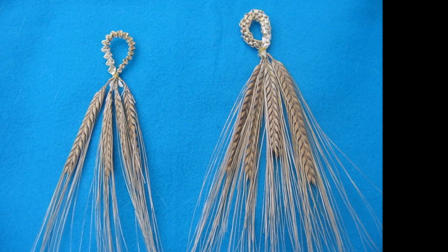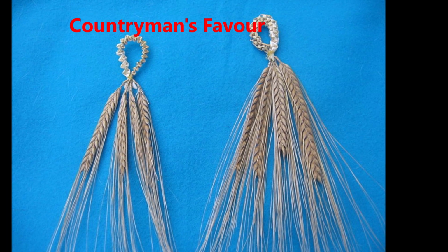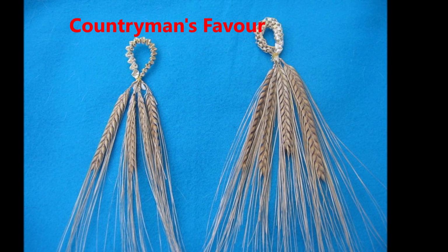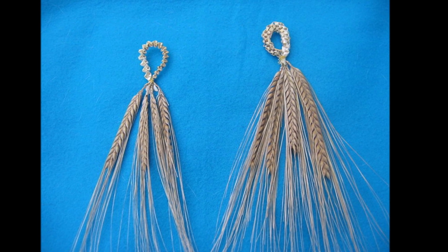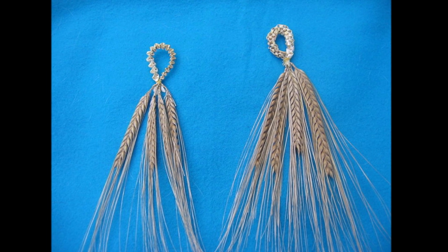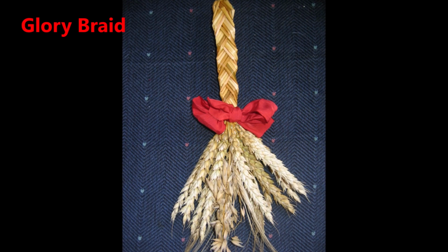Another one is known as the Countryman's favours. This is usually a pleat of 3 straws tied into a loose knot to represent a heart. A young man would make this in the form of straws picked after the harvest and give it to a loved one. If she wore it next to her heart, the next time he saw her, he knew that she loved him too. Favours can be made with 2, 3, 4 or more straws.